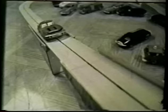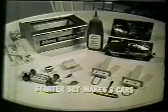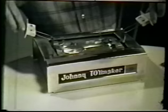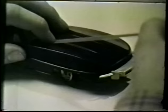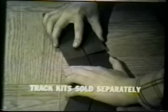Fantastic! It's impossible! It's unbelievable! But you make them with Johnny Toy Maker! You pour in super plastic, you cover mold and clamp it, you bake toy body, you cool it, you pull out finished body, you trim it, you install real working motor, you assemble body and chassis, you customize it, you snap track together and watch them go!